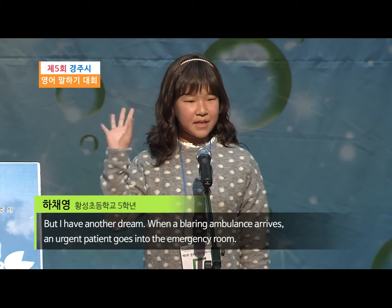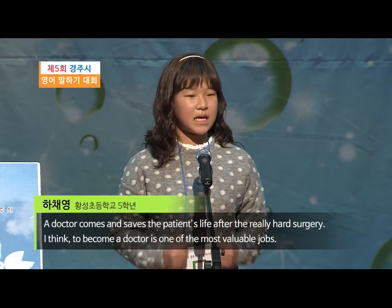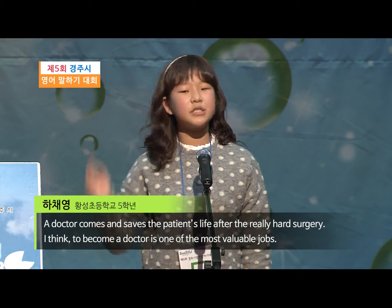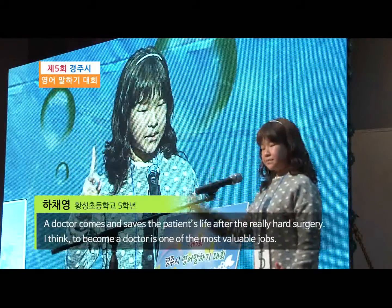When a blaring ambulance arrives, an urgent patient goes into the emergency room. A doctor comes and saves the patient's life after the really hard surgery. I think becoming a doctor is one of the most valuable jobs.